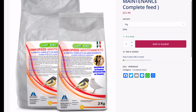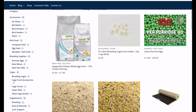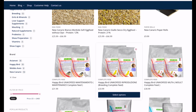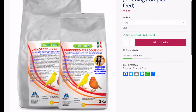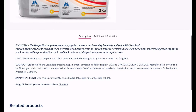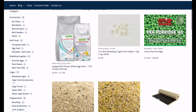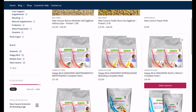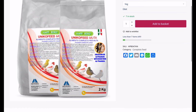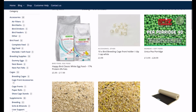So first up is the maintenance one here, and then the next one we'll have a quick look at is reproduction or breeding. That's the one that most of the birds would be on now normally. And then after that, the third one after reproduction is the molt product. So there are 3 specific times that these products are given. And if you're not sure, you can always speak to Darren at Avian Supplies and he'll help you.